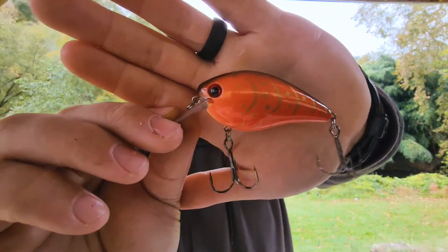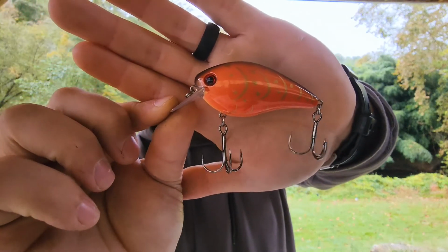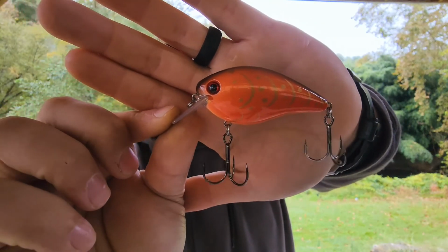If you're not getting bit on the shad colors, then I like to start switching it up and maybe try more of a bluegill color or maybe a crawdad color. This one happens to be a Strike King square bill.